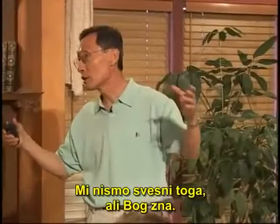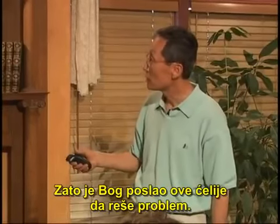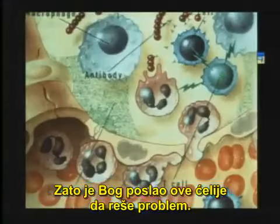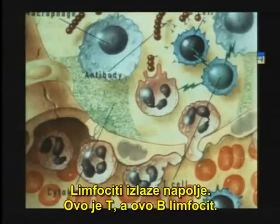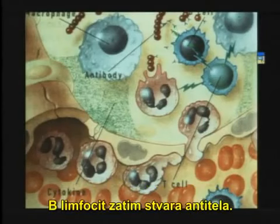Streptococci invaded into the tissue, and you don't know whether a germ came in or not, right? You have no knowledge. You have no conscious knowledge. But it is God knows. So God sent them out to handle this. So first of all, T cell goes out. This is T cell. This is B cell. So T cell is giving instructions, signal, spark to the B cell. And B cell is now producing antibody. This tiny Y's are antibody.